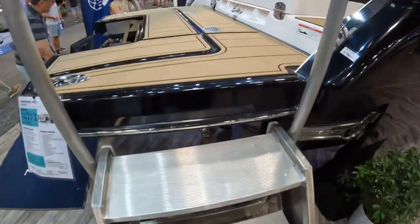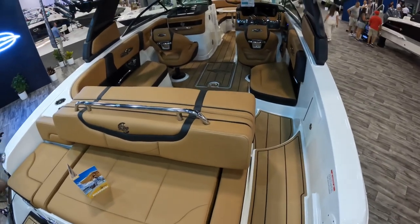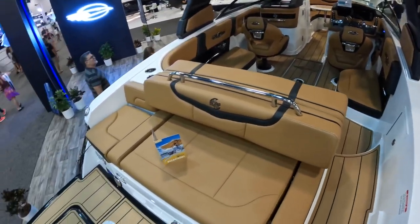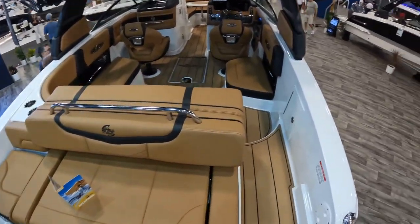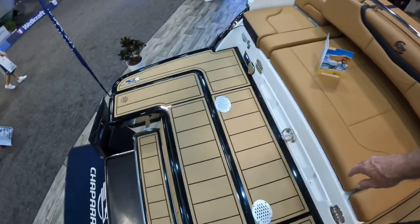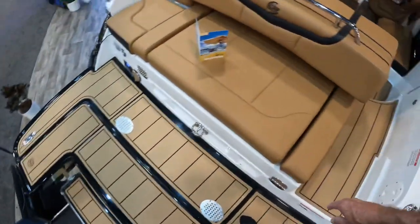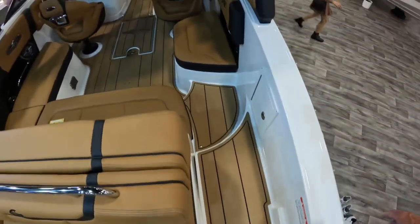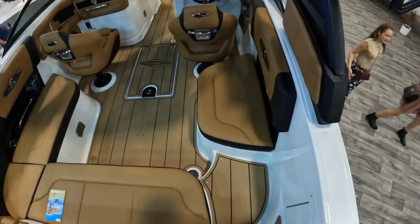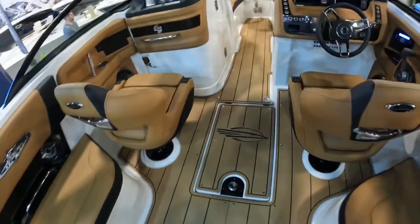Chaparral, 26 foot surf. Now if you want a good family boat, you can do a little fishing, whatever, but really cruising and snorkeling and that sort of stuff. You got a good dive platform back here. Steps down, pretty nice. You can walk through right here. All kinds of seating. Laid out sharp.